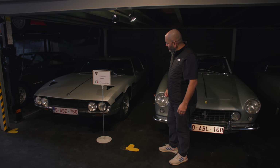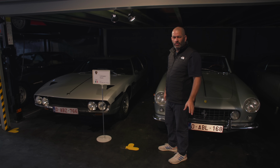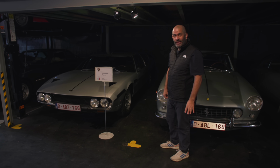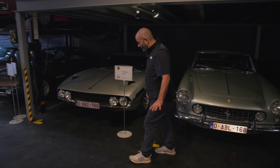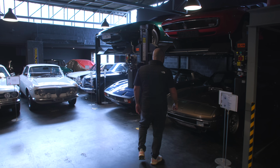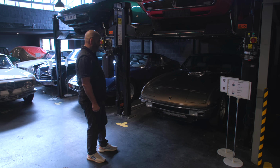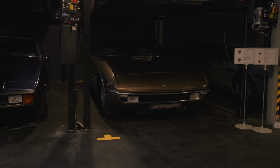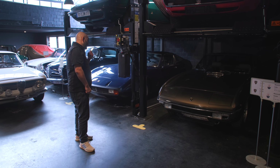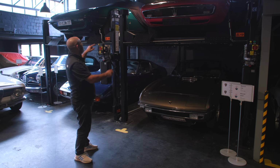I think the design team that defined the Espada were all on mushrooms, weren't they, or some kind of chemical, because it even now looks like one of the most outrageous cars ever designed. Love it. Baby Espada, Islero. I mean, that's an absolute beauty. Again, not really been on my radar, but do you look at this thing in this light? It's stunning, absolutely stunning.